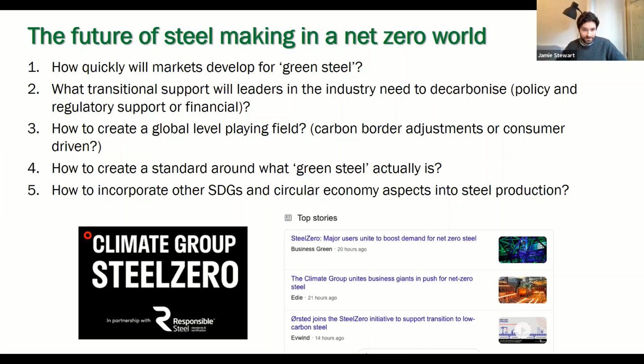And really interestingly this week, the Steel Zero initiative was launched, which is an initiative that drives companies to agree to procure net zero or low carbon steel by 2050. So in that way, markets could evolve for green steel, and I think that could be really positive. I think one of the key questions is whether companies need just policy and regulatory support, or whether they need financial support to take on the new equipment.